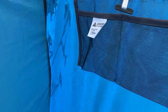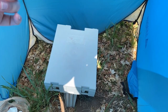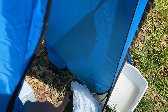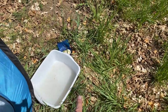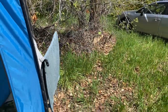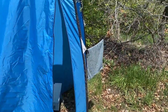So I call this place Queenie because this is also where I have my toilet. This just flips up and then there's like a plastic collection bag in the bottom. And then I have a spot for toilet paper. And then this is the spot for unused toilet paper. A bucket outside with some water in it and a bar of soap. And then I just use the line to secure the bathroom to hang the towel.